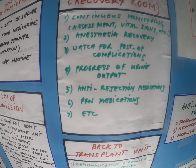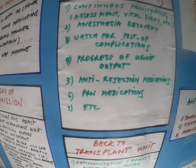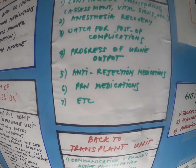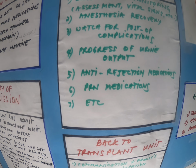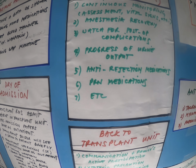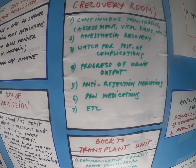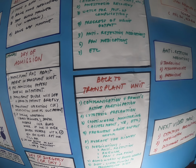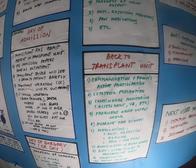The PACU RNs will give anti-rejection medications and PRN medications for pain, because that will be very painful once the patient starts waking up. Once the patient is stable in PACU, the patient will be transferred back to the transplant unit. And in here, there are some things to be observed.